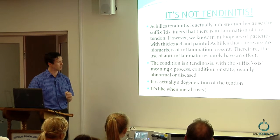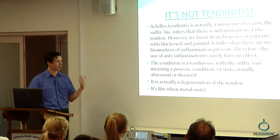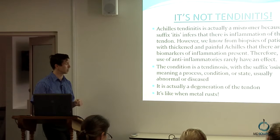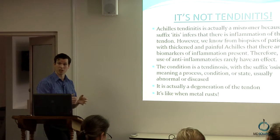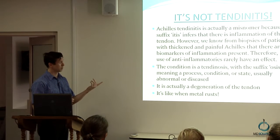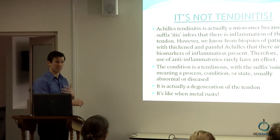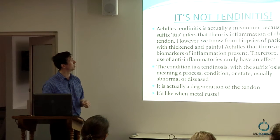I often use the analogy that it's like metal that rusts. Now, metal can take a long time to rust, just like an Achilles can take a long time to become tendinotic. But just like a piece of metal, I can shine that piece of metal up pretty quickly. Make it shiny and new again. Same thing with tendinopathy. Patients tend to get that analogy. When metal rusts, it kind of expands. Tendinopathy, same thing. You'll get an expansion of the tissue. Particularly with the Achilles, you'll see a thickening of the tissue. It's a real easy way to diagnose and find it.